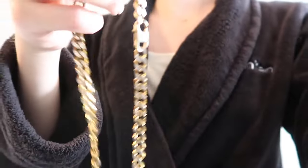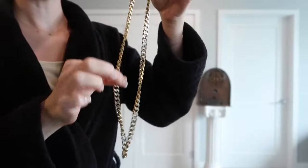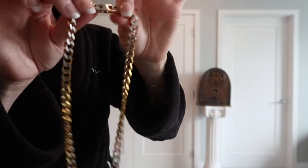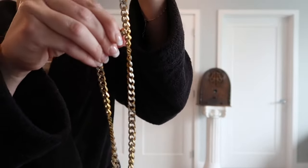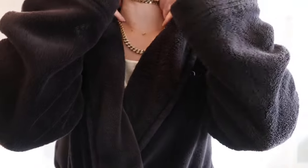What I really like about this one too is you can keep it here, and I believe this is the 22 inch. I'll link all of these products down below, but you can link it here at the very end, or you can put it here if you want, and then just have some in the back, and you can make the chain shorter. I just think it looks so cool.